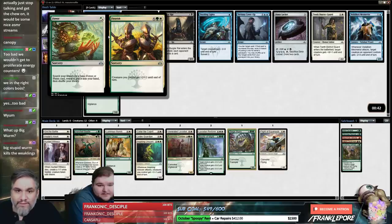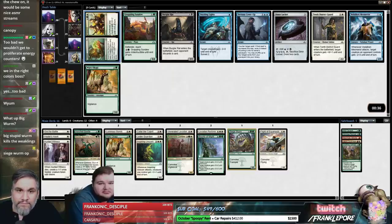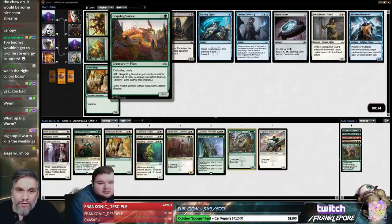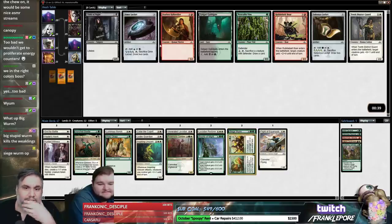Ooh, I like having one of these. Creatures you control get +2/+2, or you can just search for a Plains or a Forest. Not bad. I mean, it's better than the 0-4 Defender and the 3-2. Yeah, this deck's looking very good so far. I'm a fan.